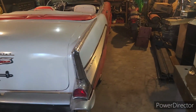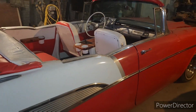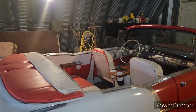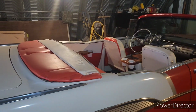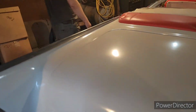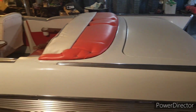Okay, looky here. Yeah, it used to be a big thing to take a four-door hardtop and make them convertibles. Yeah, it's got a few flaws here and there, a few things that ain't perfect. Just going to drive and enjoy it, that's all. Mine's in primer. If you look right here, got a little red strip right here. That seat ain't got it. Little stuff like that.